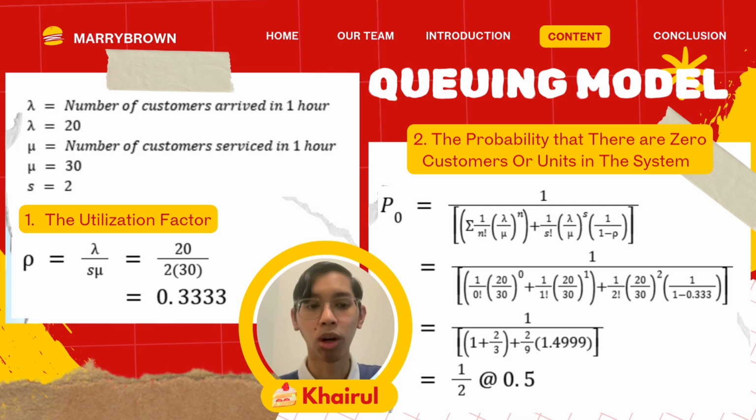For the probability that there are 0 customers or units in the system, P0 equals 1 over the summation of 1 over n factorial multiplied by lambda over mu to the power of n, plus 1 over s factorial multiplied by lambda over mu to the power of s multiplied by 1 over 1 minus rho. So we enter the values in the formula and we get 1 over, in a bracket, 1 plus 2 over 3, close the bracket, plus 2 over 9 multiplied by 1.4999, and we get 1 over 2, or 0.5.